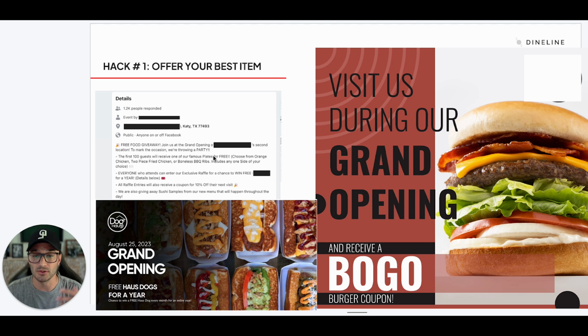They also had an exclusive raffle where anybody that enters the raffle, they would also get 10% off on their next visit. And then to top it off, they were giving away sushi samples from their menu that will be happening throughout the day. So again, the offer is so important. If you want to entice somebody to get up off their butt, visit your restaurant, and attend a grand opening, you need to make it a very good offer, a very unique offer, an offer that is going to get people excited and make it about the food. So that's the first hack.